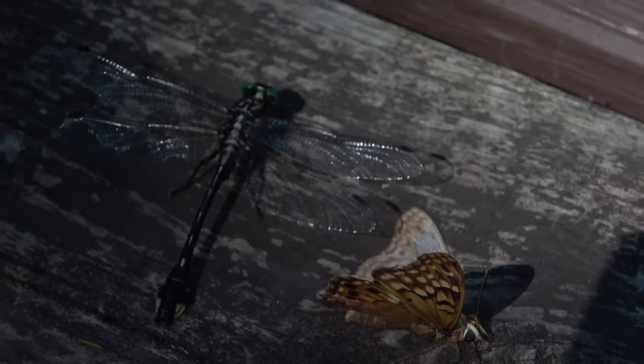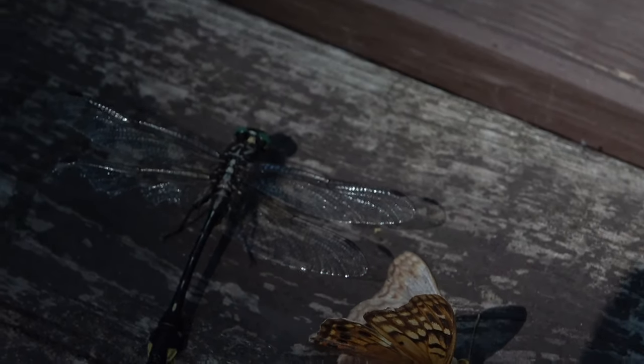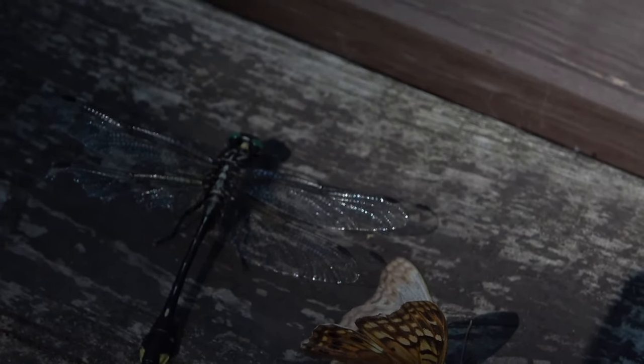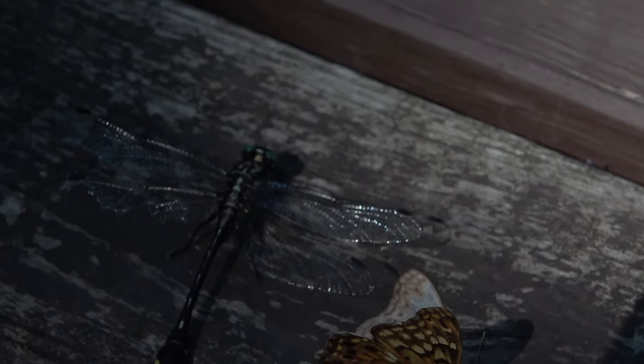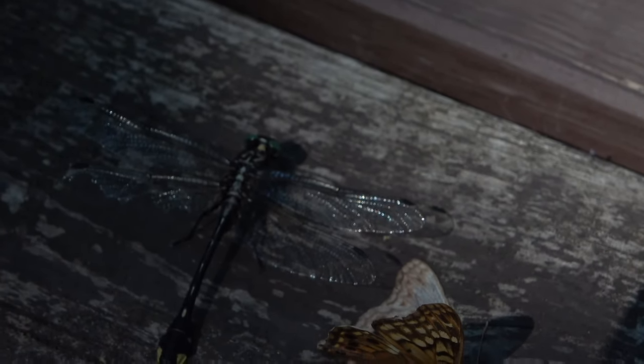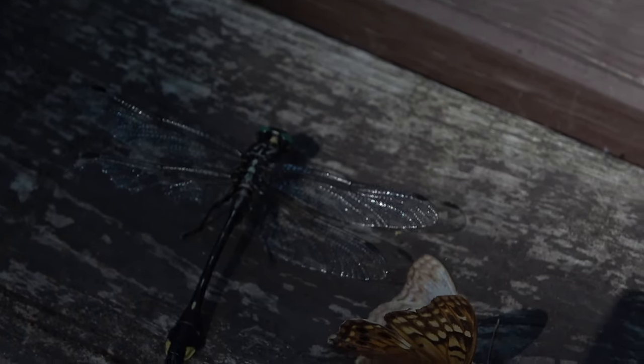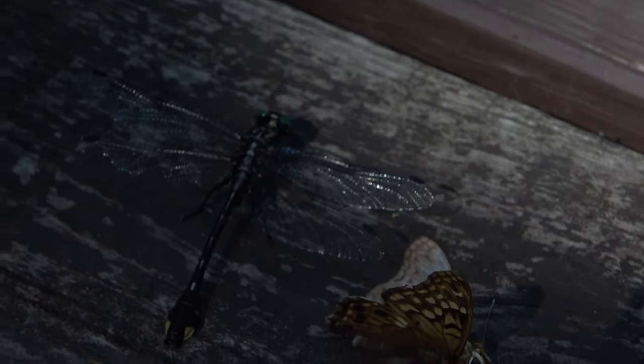So I think I got some interesting insects to show you guys. I'm at Interstate State Park here on the Wisconsin side. Beautiful place right on the St. Croix River. Beautiful insects, good hiking trails. So if you're ever up in this area, definitely check out this place. Definitely worth it.